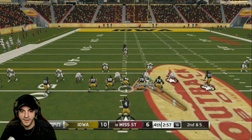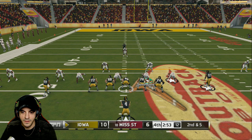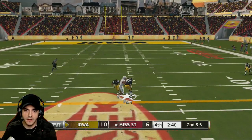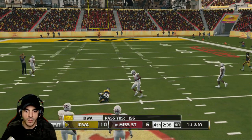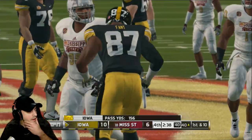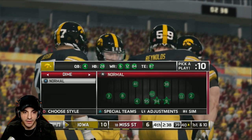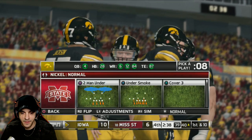Oh, they're milking it. Kinnick Stadium. This is Iowa football right now. You don't want to be on this side of the Iowa coin, I'll tell you that. Strip that thing. We got to call a timeout here. This is not looking good for the good guys, I'll tell you that right now.